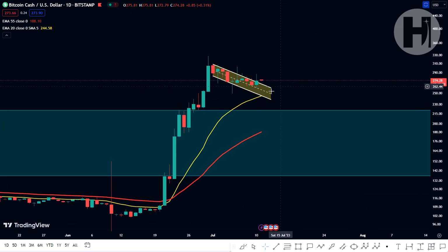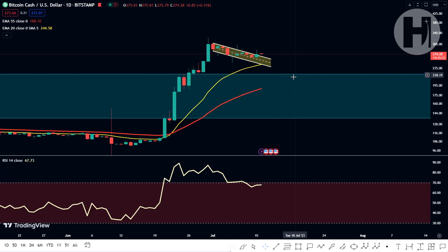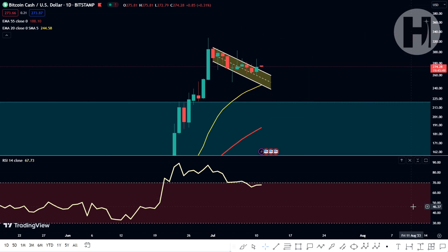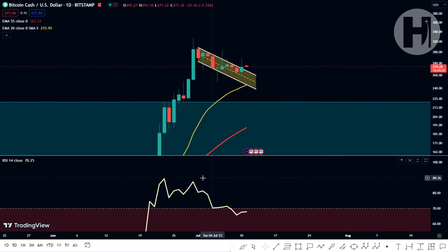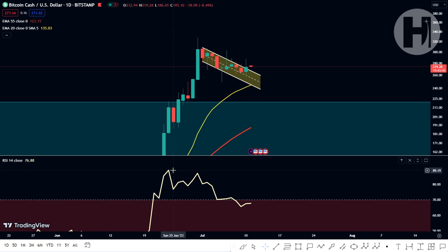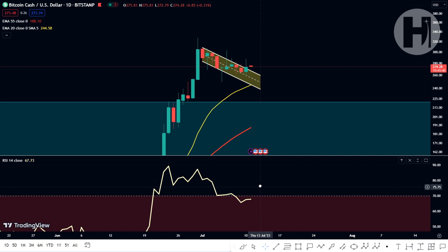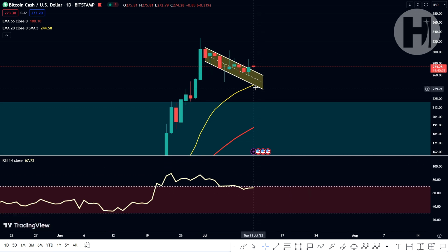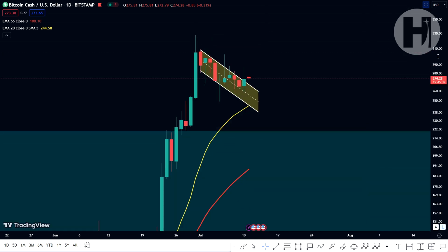I was expecting a bounce off the 20 MA before we started breaking out of this, but you can see we're starting to move to the upside, and I don't know if we're going to be printing a lower high here, and maybe we'll get a bearish divergence of some sorts on the RSI, because we already have a massive bearish divergence here and we're seeing the effects of that, but we're still very overbought on the daily RSI. So I do think there's ways to go before we can officially start buying back into Bitcoin Cash.